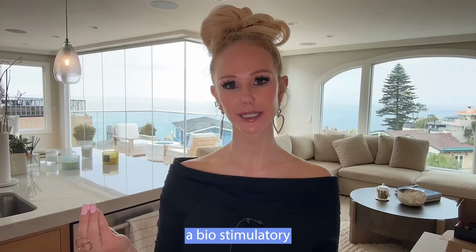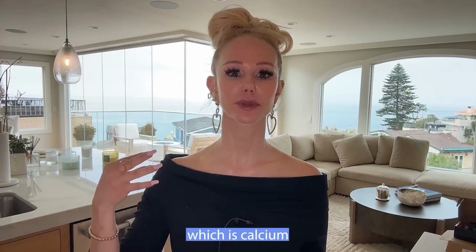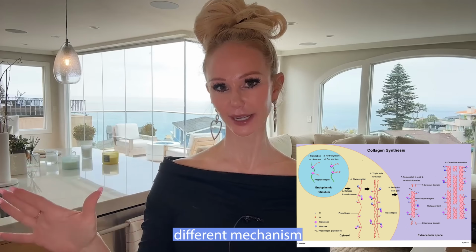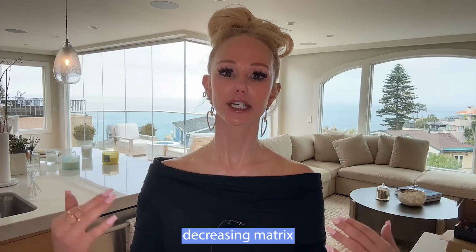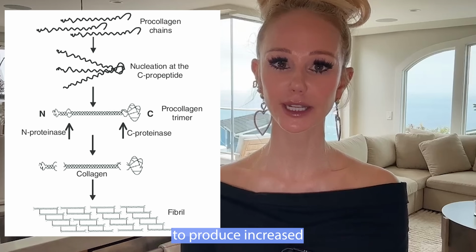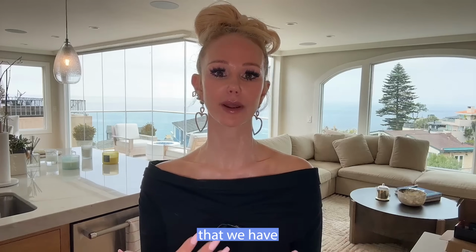Whether it's a biostimulatory filler like Sculptra, which is polylactic acid, or Radiesse, which is calcium hydroxyapatite, which stimulates the fibroblasts, the collagen-producing cells in the skin, to increase collagen synthesis, that is a different mechanism of action in which biostimulatory fillers work in the skin. That is different than castor oil decreasing matrix metalloproteinases and acting like a free radical scavenger in the skin. It's not going to produce increased collagen synthesis. It can, however, protect the collagen that we have in our skin.